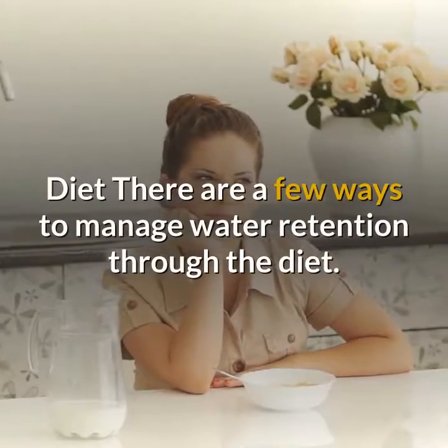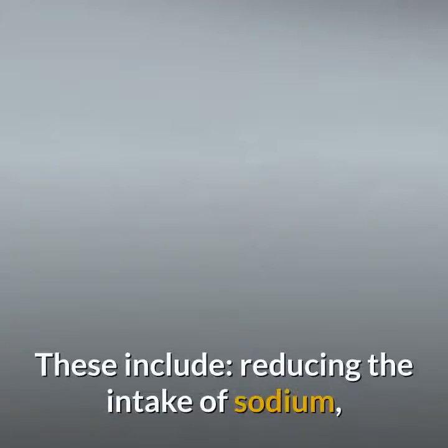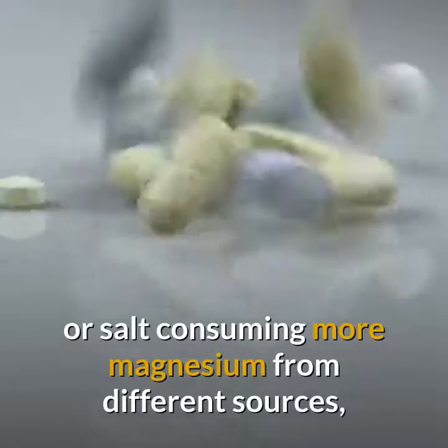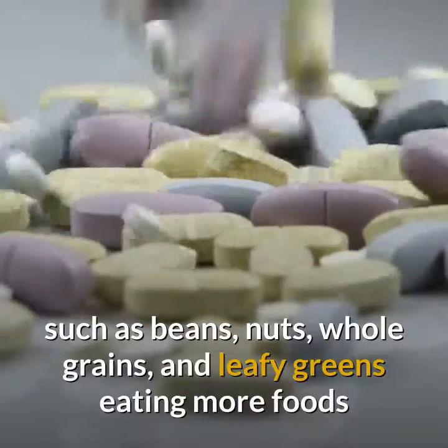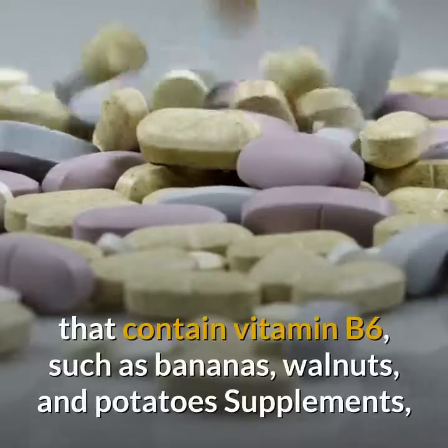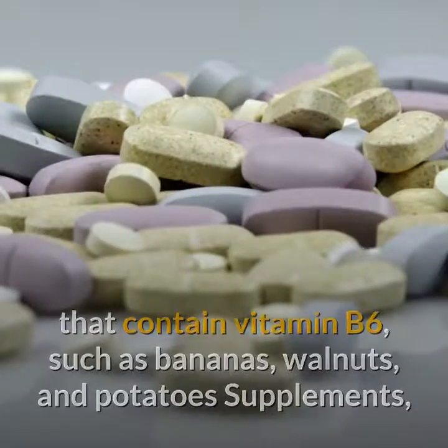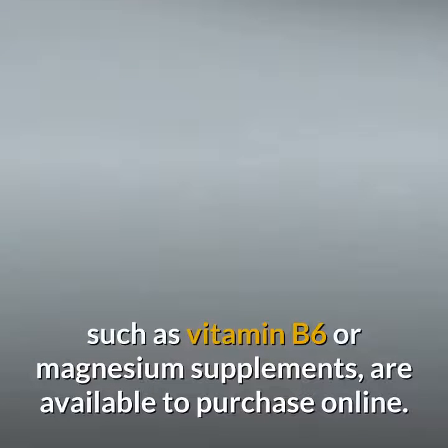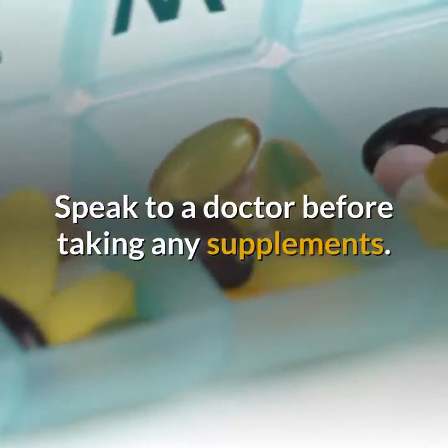Diet. There are a few ways to manage water retention through the diet. These include reducing the intake of sodium or salt, consuming more magnesium from different sources, such as beans, nuts, whole grains, and leafy greens, eating more foods that contain vitamin B6, such as bananas, walnuts, and potatoes. Supplements, such as vitamin B6 or magnesium supplements, are available to purchase online. Speak to a doctor before taking any supplements.